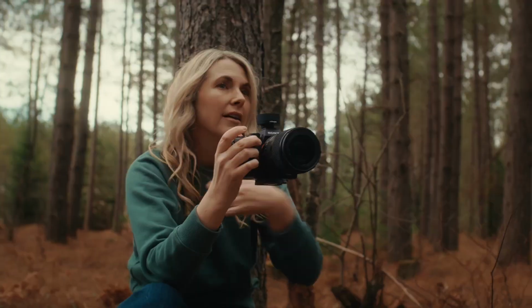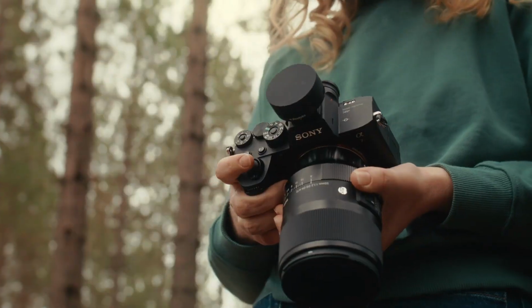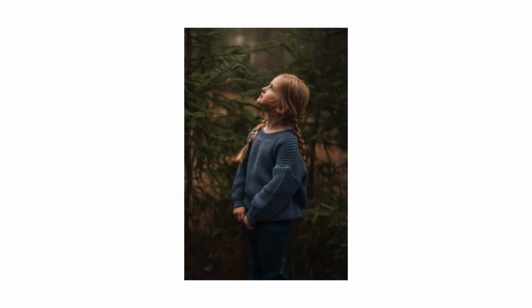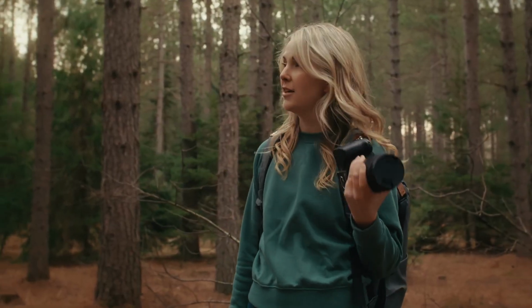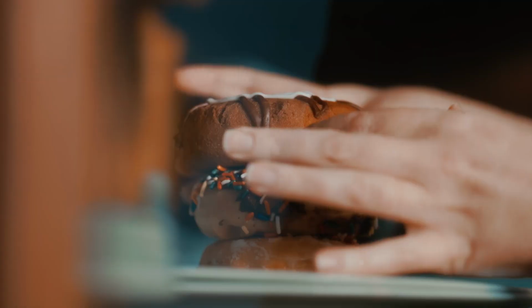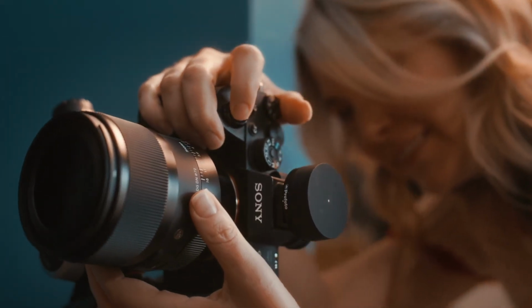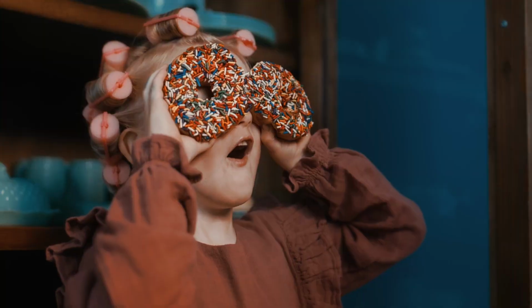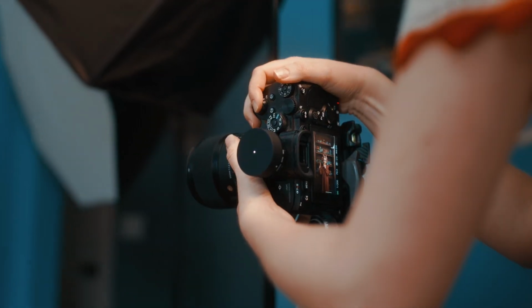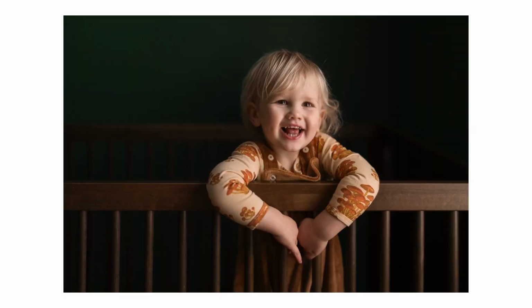So the question stands, should you wait for the Sigma FPL Mark II? The answer depends on your needs. If you value compact cinema tools, modular design, and unique form factors, and if you're already invested in Sigma or L-mount glass, it might be worth holding out a little longer. However, if you're in immediate need of industry-leading autofocus, stabilization, or battery life, Sigma's current silence may mean it's time to look elsewhere.